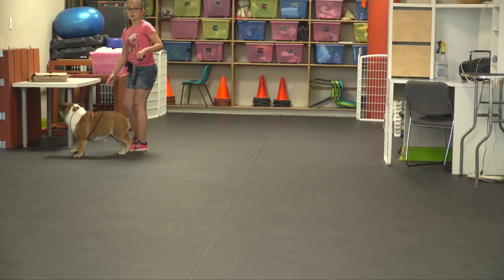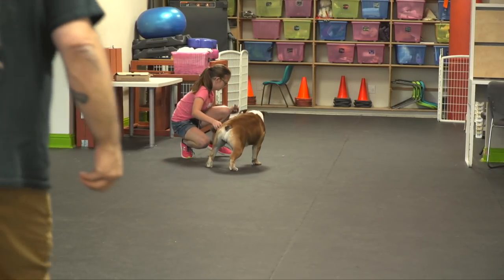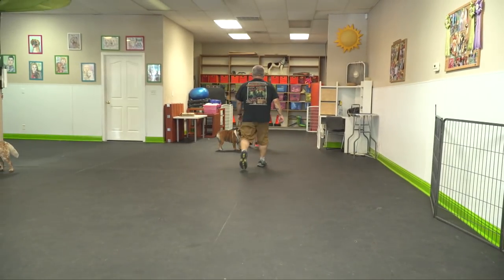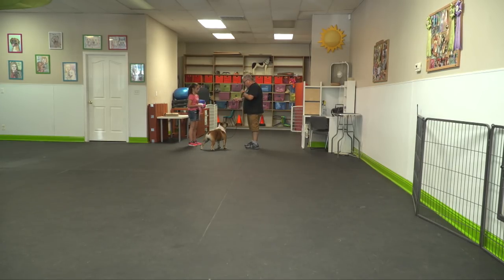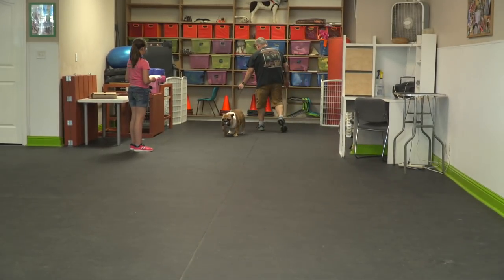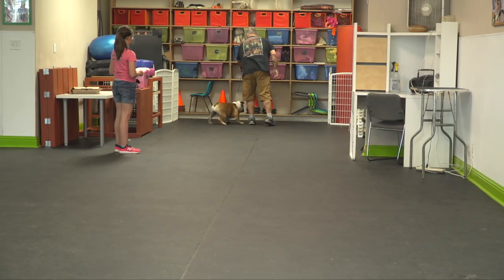So you need to guide her over with your hand. Okay, so keep going. Let me see. Okay, so I'm going to put this treat in my hand. Come on, come on. Good, good, good. This is it. There it is. Good. You got to get her bumped up here so she's in front.